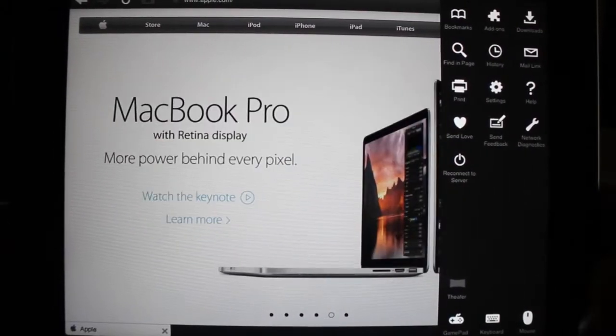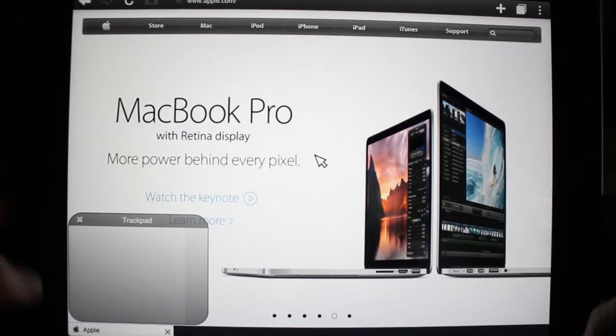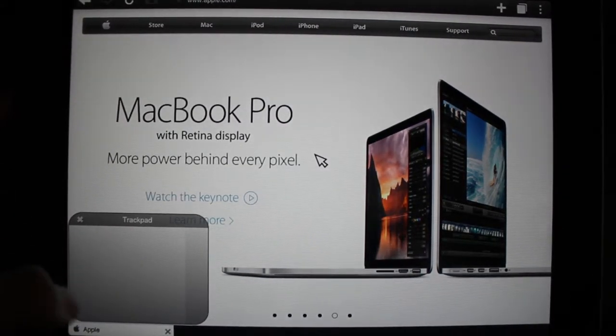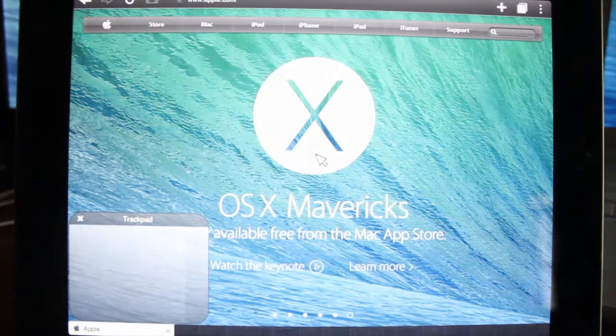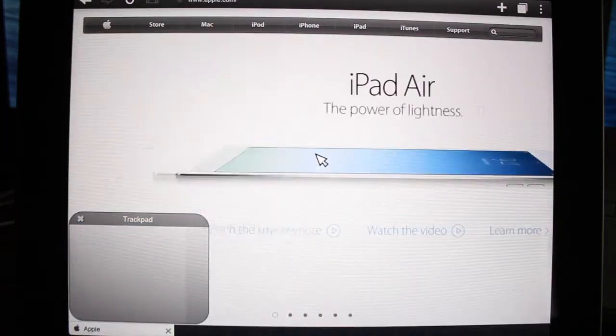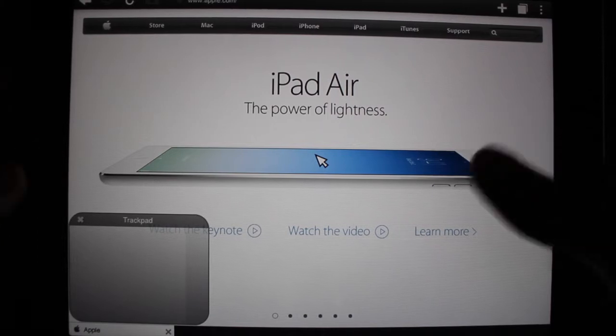Alright, so next I'm going to show you guys a feature that a lot of you will probably enjoy. Now this is called Mouse, and it's actually basically a trackpad. Basically, it mimics the Magic Trackpad that you would have on a MacBook. And what it does is, let me turn my computer screen off right now. What it allows you to do is actually surf the web using a mouse.